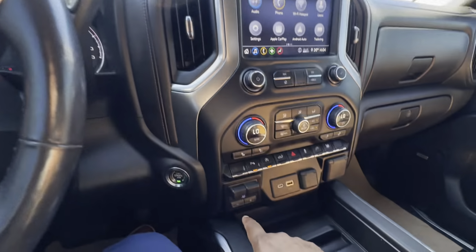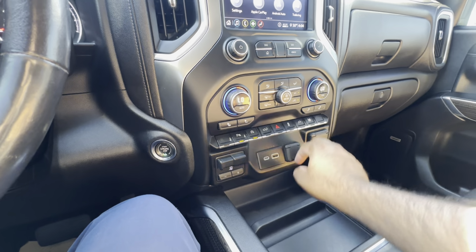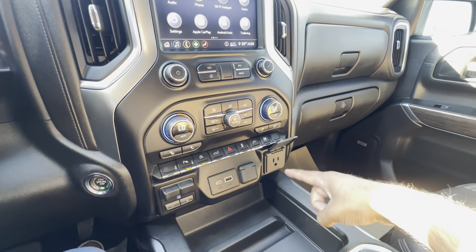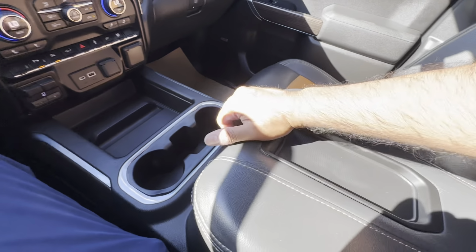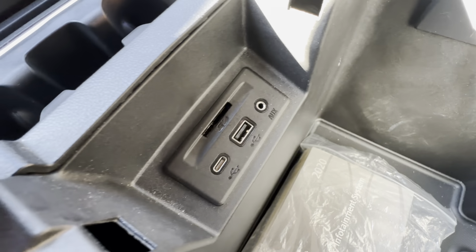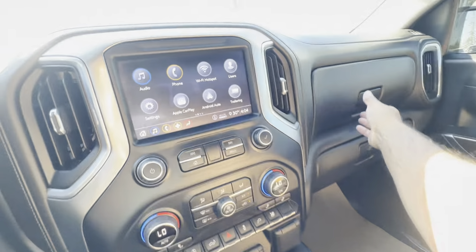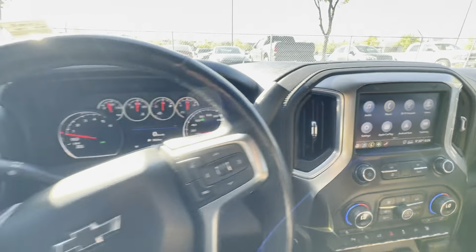What's more, down below you have a trailer brake controller. You have a USB-C, USB-A, 12-volt DC plug, and a 3-prong household plug located right there. Extra storage here, cup holders here, spot for your phone, very deep center console with a couple USBs, auxiliary, and an SD card slot. And then you have dual glove boxes. I think that pretty much sums it up.